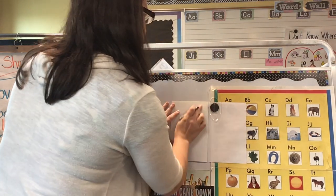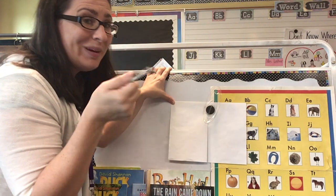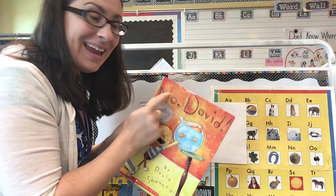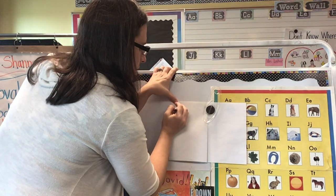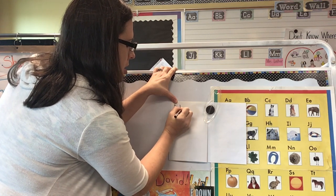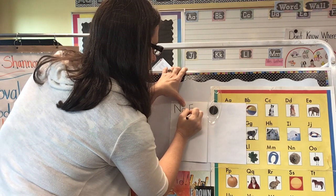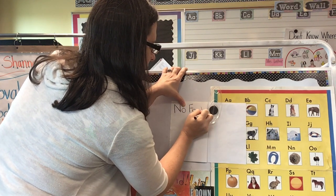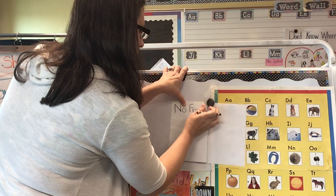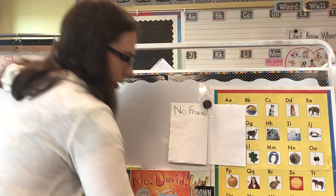Let's see, use this page right here today. And I already remember how to spell no because I've seen it in the David Shannon books. And I've written it before. And since this is the beginning of a sentence, I have to start with my uppercase letter. No. Frankie. I'm almost running out of room right there. Okay, and so now down below it, I'm gonna put my picture.